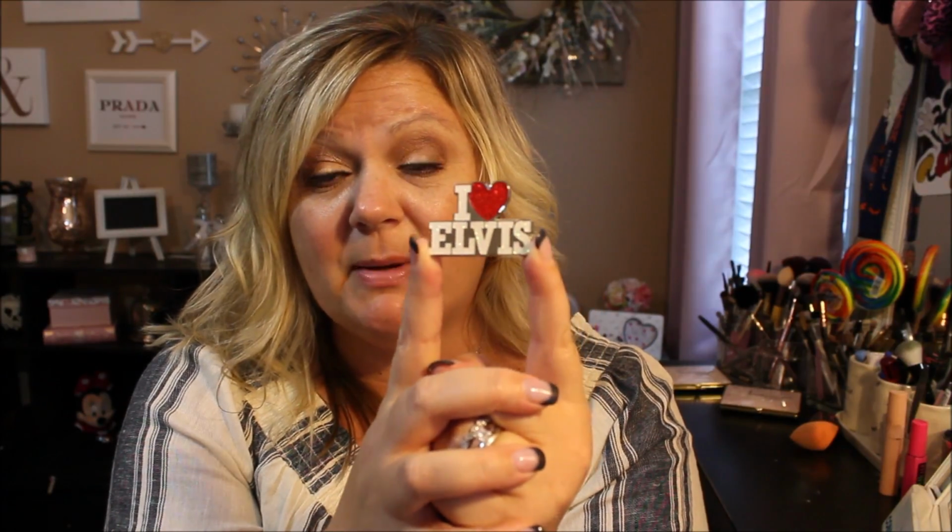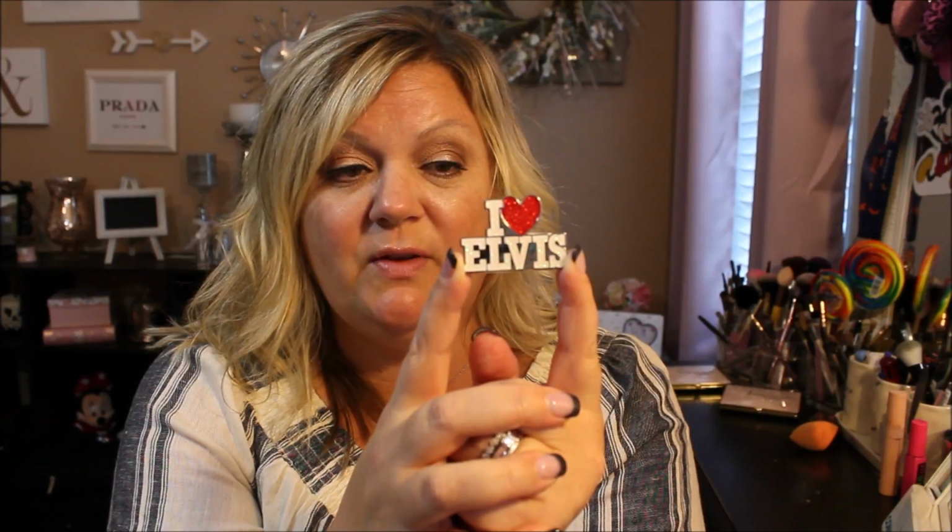So I got that, and then I got this magnet that I'm going to put on my refrigerator that just says I love Elvis, because I have always loved Elvis. I always loved his music. I love his movies. And it was just, again, something to remember our trip by. It was so awesome going with my mom. We had such an awesome time. And this was $6.99.